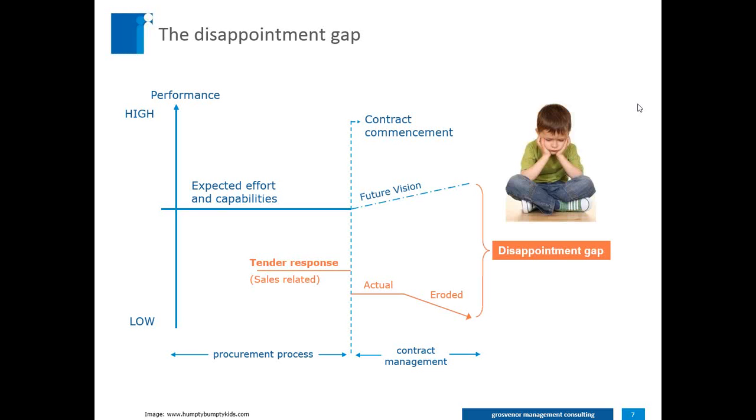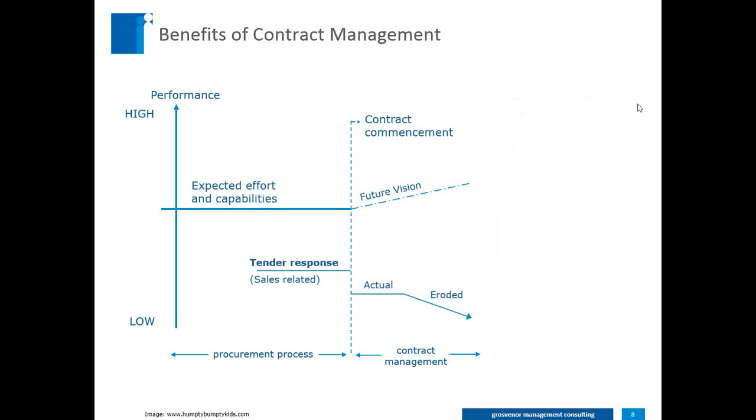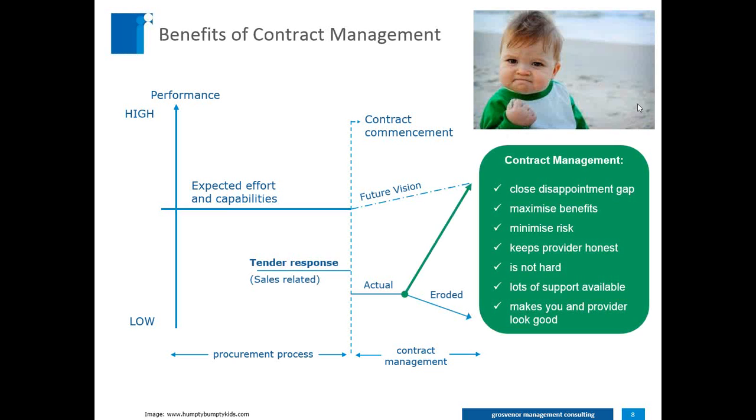So this disappointment gap between the eroded sort of performance and what your future vision was can be bridged using contract management. So the benefits of contract management really are, you want to make sure that that actual performance, before it starts dropping off even further, through active contract management will be brought up right to where your future vision was, or at least to the expectation that you had when you started the procurement. So we want to close the disappointment gap through contract management. We want to maximize the benefits that we thought we would get out of this contract when we started the sourcing process for the contract.